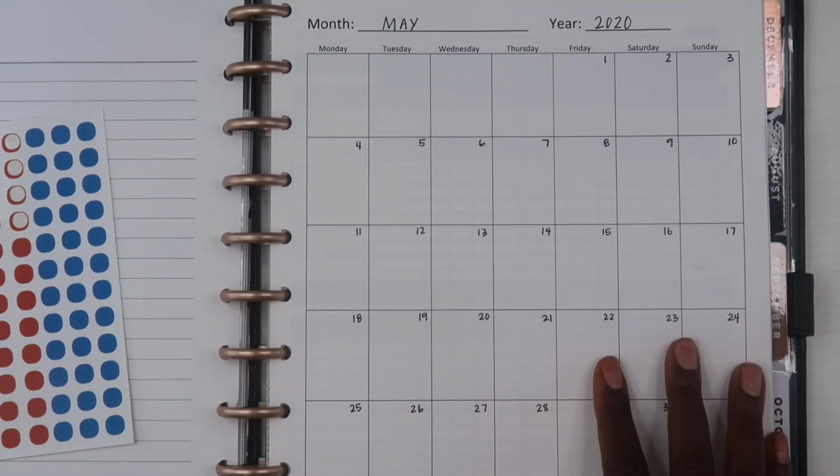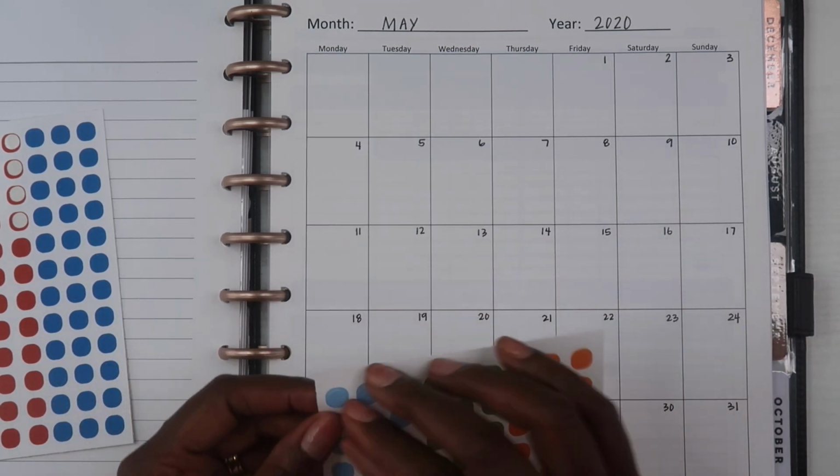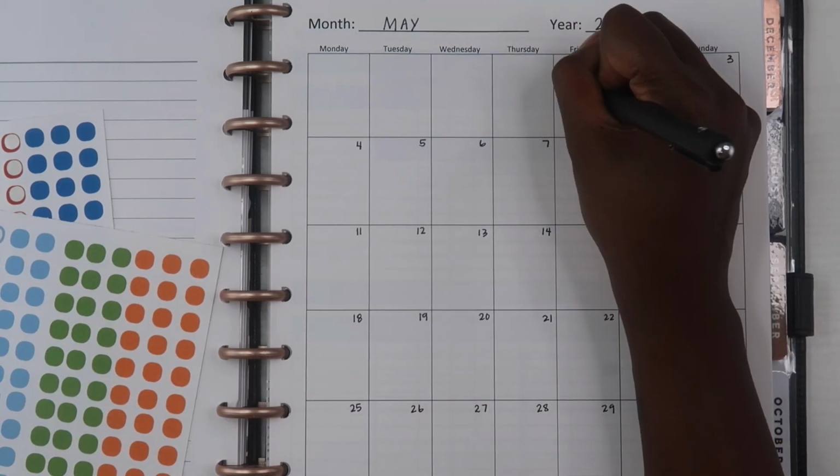Okay, so I've added all of the days of the month, and now I'm going to go in with my colorful dots.